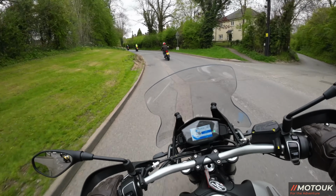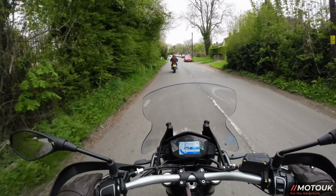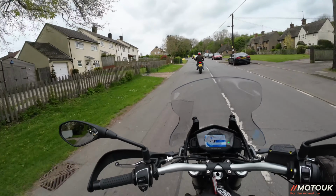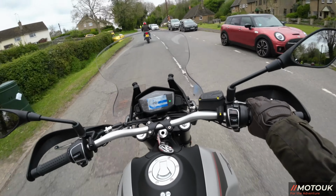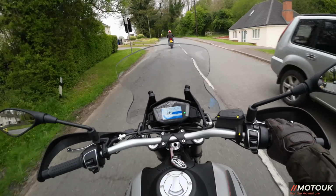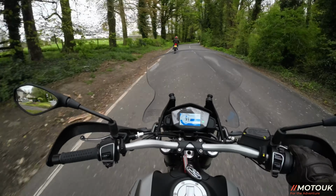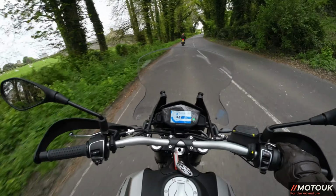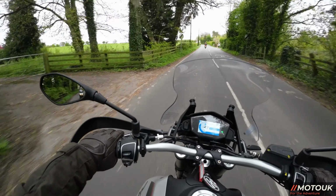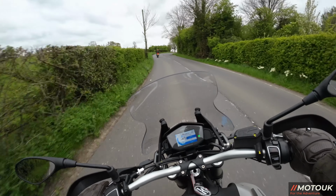Definitely very plush suspension, and this 19-inch front wheel, got a 17 on the rear, is really soaking up these bumps and potholes that are in the roads around here. Throttle connection really smooth. We've got an adjustable brake lever and adjustable clutch lever on the front of it. Decent mirrors. Can only just see my arms in the mirrors. And yeah, lots of torque. She really pulls.